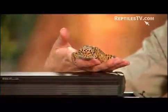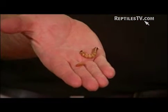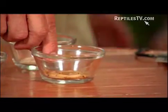Now, this large leopard gecko, which is an adult, would eat the super mealworms. I know they look large, but that's the perfect size for him. The younger ones, as we've shown before, will eat these smaller mealworms. Occasionally, as a substitute or like a dessert, we could give them waxworms.